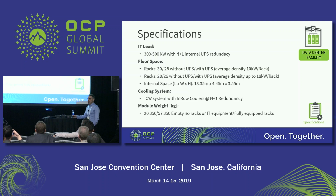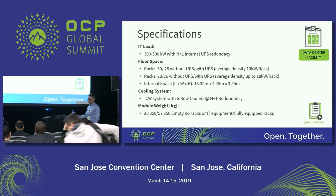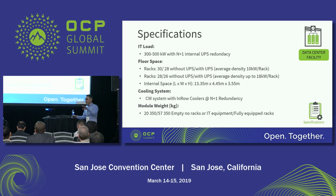Well, looking at an IT load between 300 and 500 kW with a density between 10 to 18 kW per rack. You can read the specs if you like more detail to find there. We have also designed with or without UPS system. We have a cooling system to be efficient, a chilled water system with intercoolers. I mean, this is kind of best practice we have started with. Of course, you can use indirect adiabatic cooling or fresh air or what you like, but this design is for chilled water. You get a possibility to reuse the heat as well.